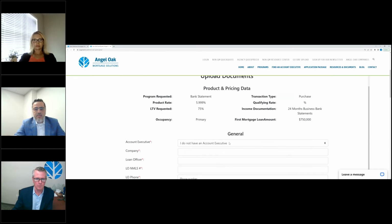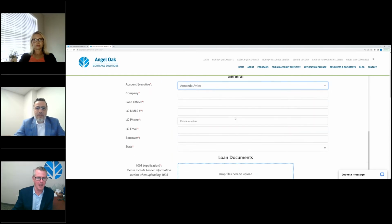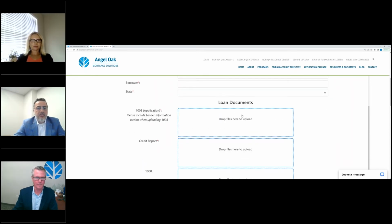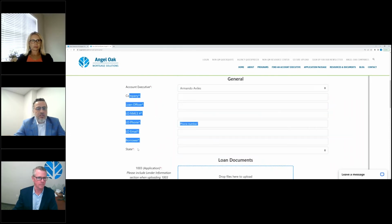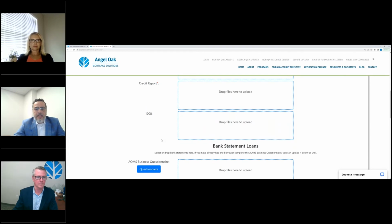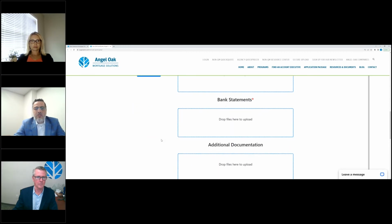And this is when you get to step 3, you're going to put in your account executive's name. My name is 7th from the top. If you're in San Antonio, you could pick me for your AE. So once you've filled out all the data points on the left with the red asterisks, if you'll just highlight those, John, on the left where it says scroll up, right there. And once you fill out all those data points, you're going to scroll down to where it says loan documents, 1003 and credit report. Now you're going to drag and drop the 1003 and credit report PDF versions of that, and then you're going to scroll down to where it says bank statements with the red asterisk.